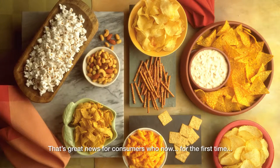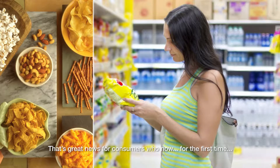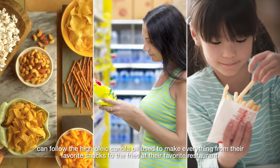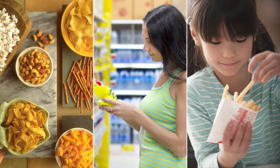That's great news for consumers who now, for the first time, can follow the high oleic canola oil used to make everything from their favorite snacks to the fries at their favorite restaurant.